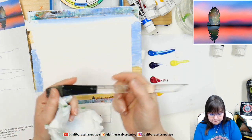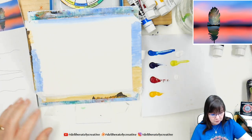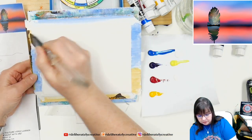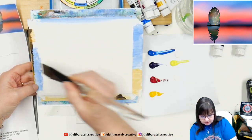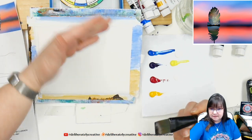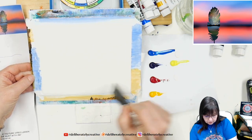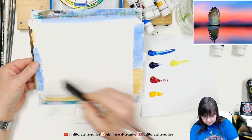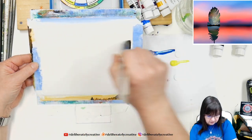All right, so I've got my big 1-inch Simply Simmons flat wash, and I am going to get this paper wet just to move the paint around. This is a reflected sky sunset, so the horizon, wherever we plant that horizon, it's similar top and bottom, reflected. So get the paper wet. I'm just going to move that out of the way. The traceable pattern, that's really more to get the feather on.